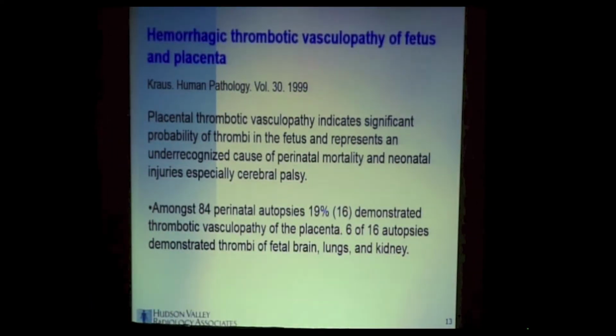So what does the pathology literature say about hemorrhagic thrombotic vasculopathy? Amongst 84 perinatal autopsies, almost 20% demonstrated thrombotic vasculopathy of the placenta, and 6 of 16 autopsies demonstrated thrombi in major end organs. So again, when we see significant placental disease on MR that was really undetected on MFM ultrasound, there's a significant risk for fetal end organ pathology.